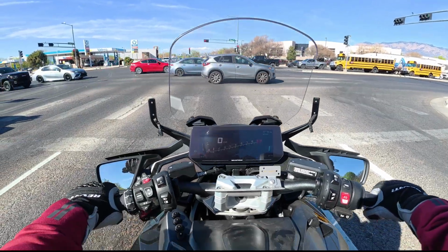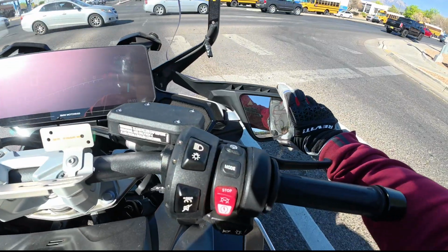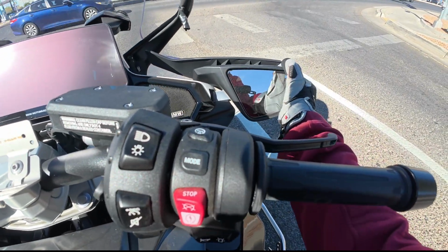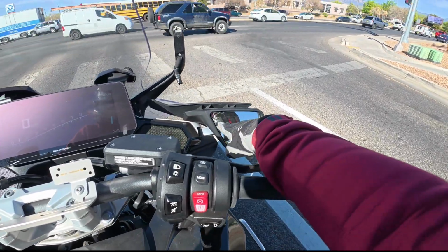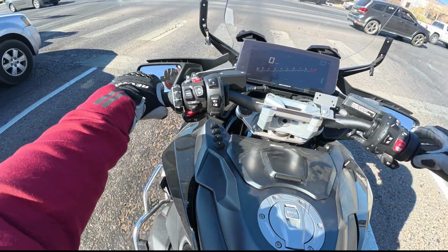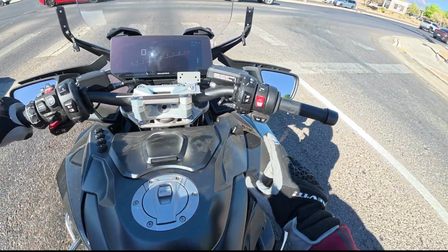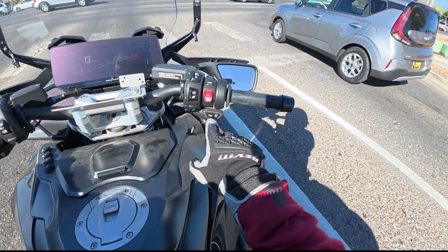That stop was a little rough. Let's see if we can adjust these mirrors. Man, they don't seem to tilt or do anything at all. I don't know if you can see, you do have the indicators for blind spot monitoring. You've got your usual things, cruise control. And there's the button I'm not supposed to press in traffic, but that is the button for the siren.